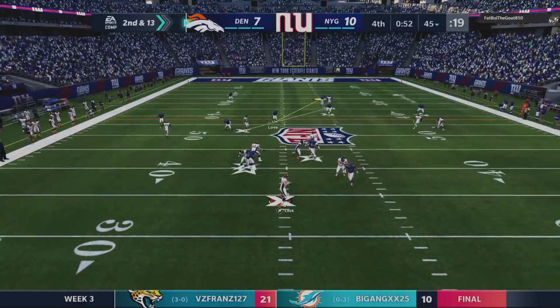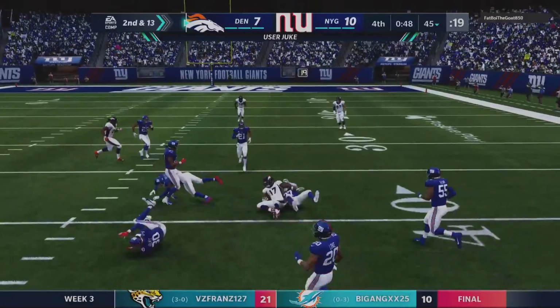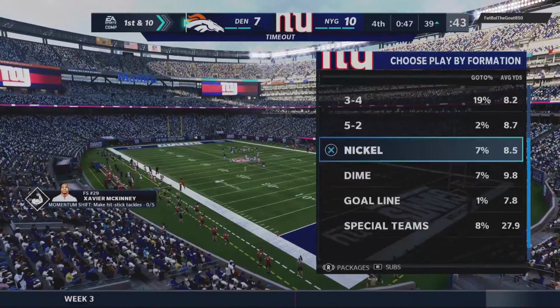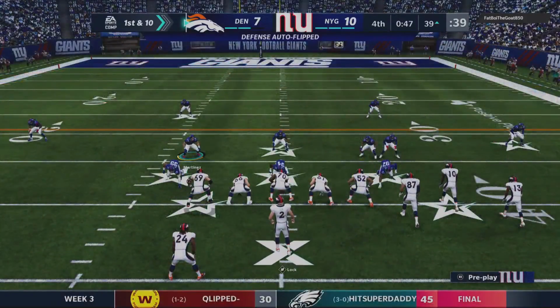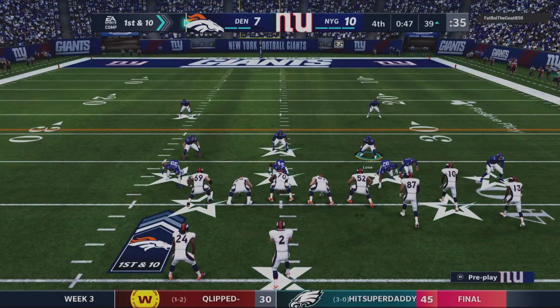To throw. Lock. Going right side here, and that's complete. And they'll get him down as he's inside the 40. Now the Broncos are going to call the first of their timeouts, as the clock's going to stop with 47 seconds to go in the 4th. So from the 39 now, they'll come up on a 1st and 10.